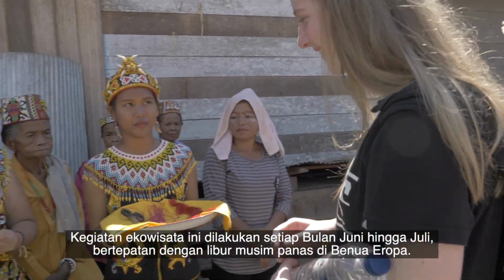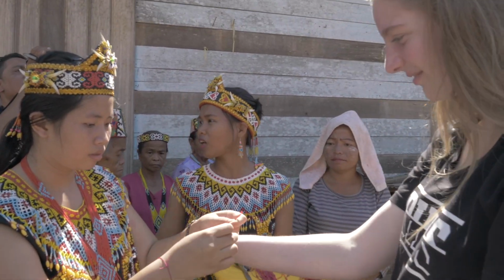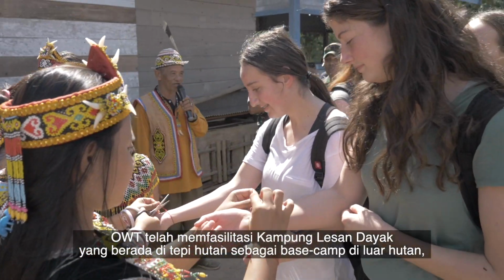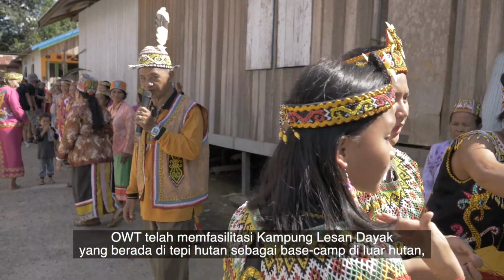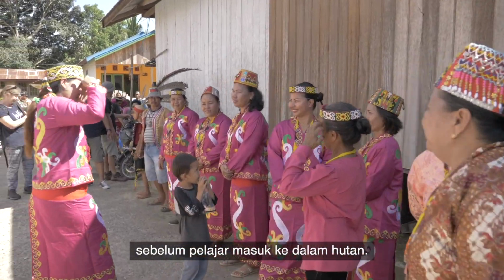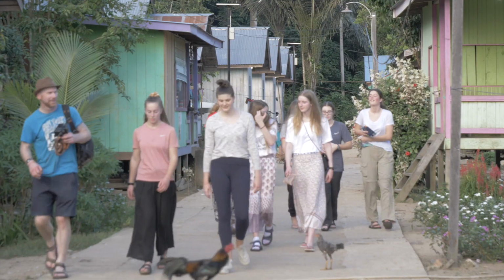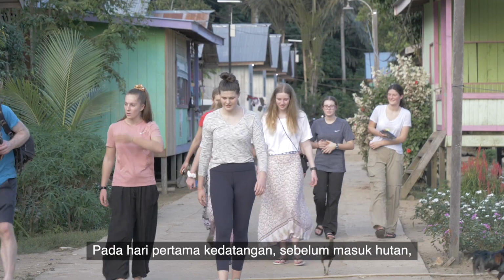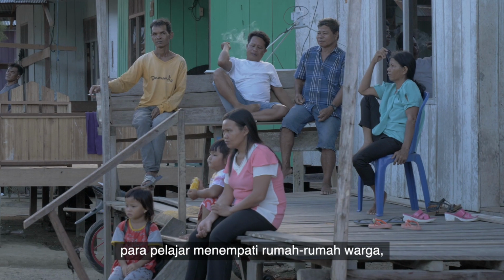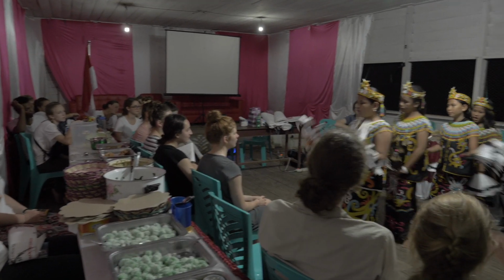Ecotourism operates in June and July during the European summer holidays. Operation Wallacea Trust has collaborated with the Lesan Dayak Village, which is located upriver from the forest site, to host students before they embark on their journey. On the first day of arrival, before entering the protected forest, students live together with the Dayak community, where they can learn the life and culture of indigenous people.